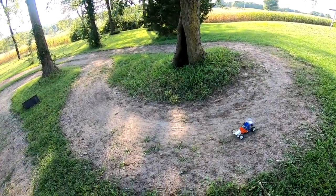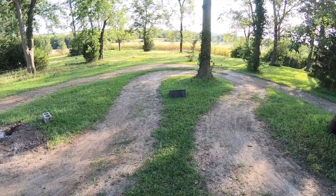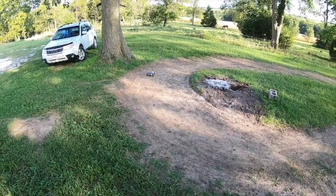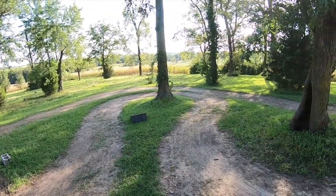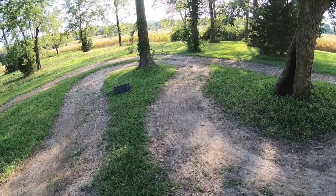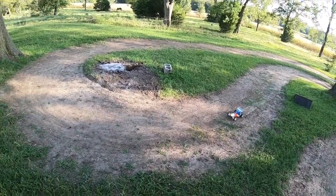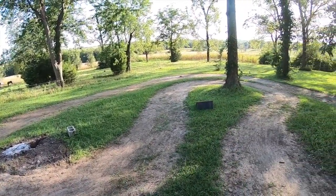Oh yeah. After driving a Frog the last few days, this feels like a freaking Lambo next to that. It is nice, plush suspension. A lot less understeer. Still got some understeer, but I'll tell you what, I like the feel of that.